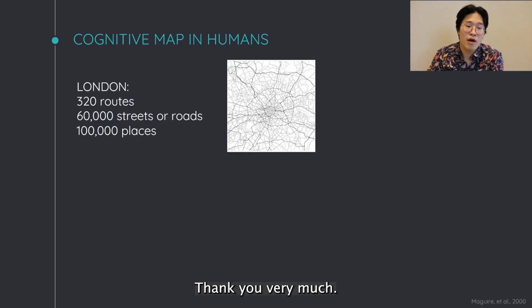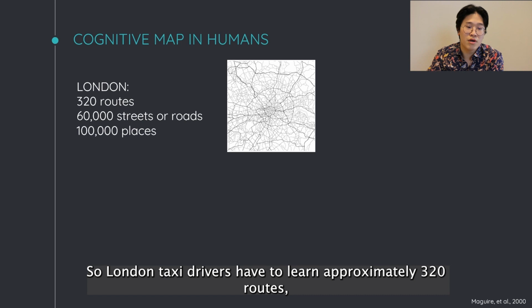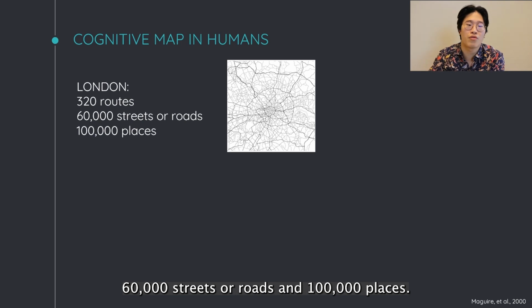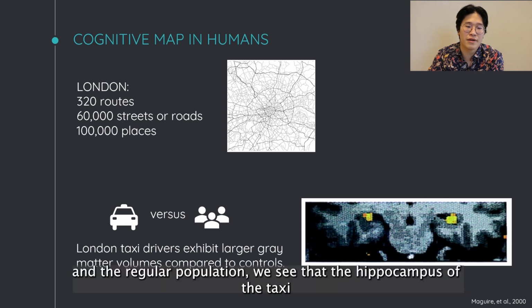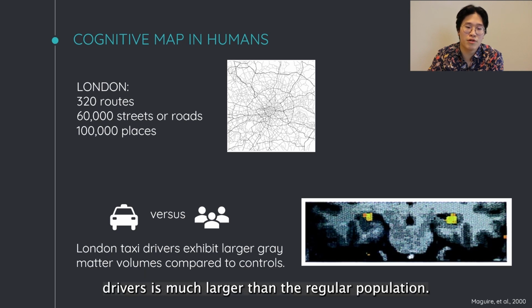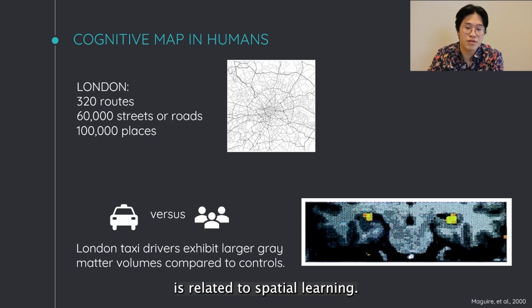Thank you very much. So a very famous example is studying taxi drivers who are working in London. London taxi drivers have to learn approximately 320 routes, 60,000 streets or roads, and 100,000 places. And when comparing the volume of the hippocampus between the taxi drivers and the regular population, we see that the hippocampus of the taxi drivers is much larger than the regular population. And this is of importance because we have discovered previously that the hippocampus is related to spatial learning.